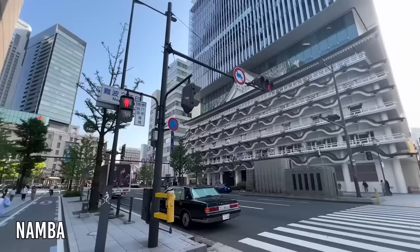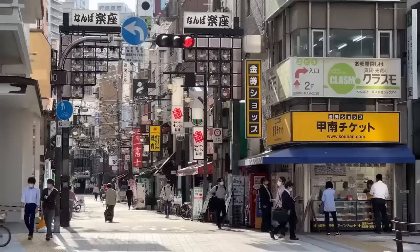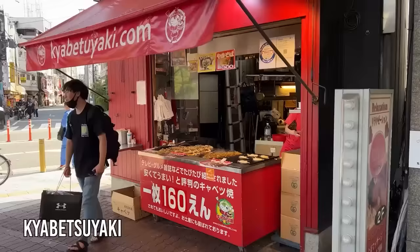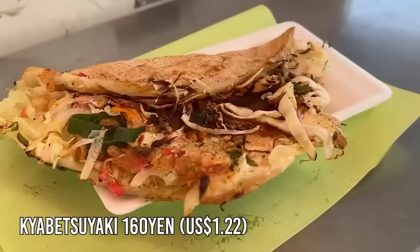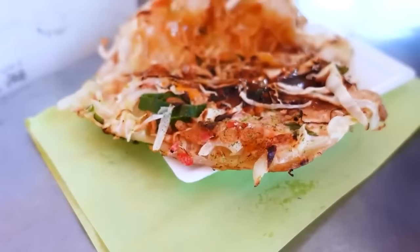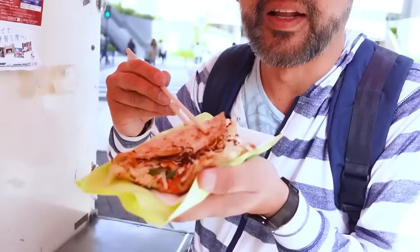In Namba, there are so many casual foods and street foods. And Shinichi said, this is very delicious. It is called kyabetsu yaki. Grilled cabbage, but it's not just cabbage. It's like an okonomiyaki. There is so much shredded cabbage inside, and benishouga, the red ginger, and egg, and green onions as well. And also there is sakura ebi, the pink shrimp. So, itadakimasu.